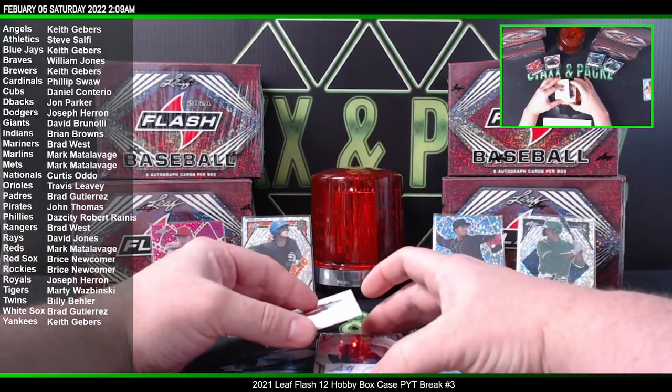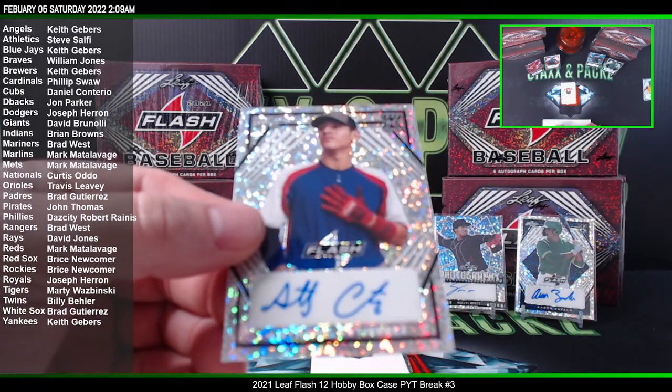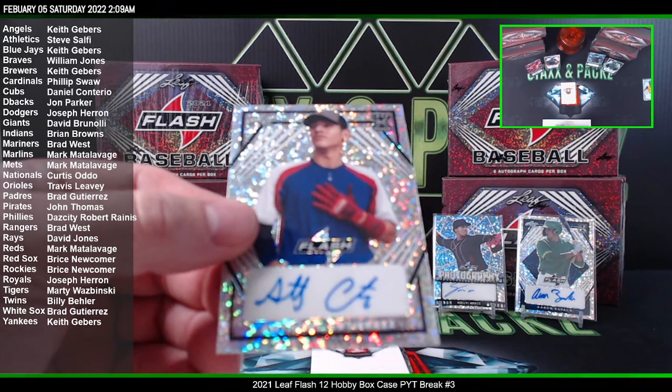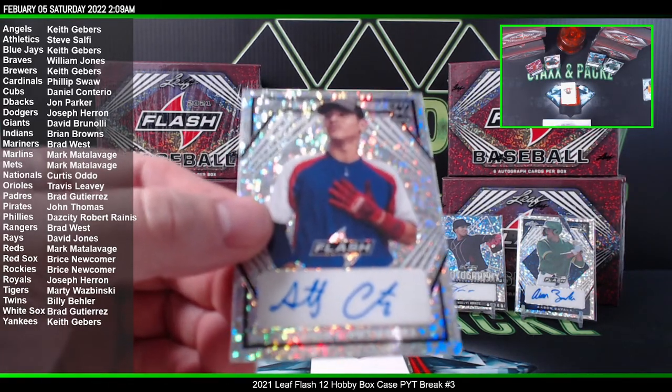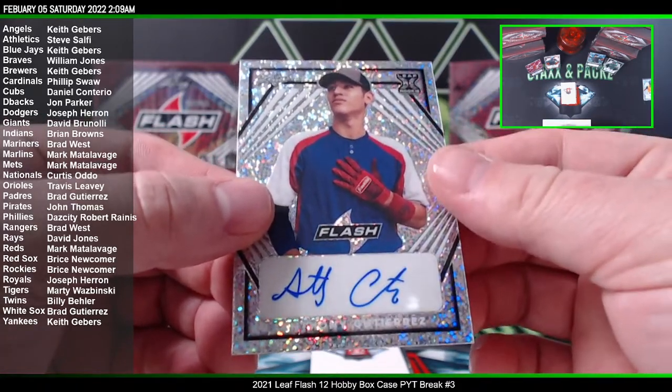Box two, first card up is Anthony Gutierrez. He's a Ranger as well. Another hit for the Rangers. It's the base auto that's going to go to Brad West.